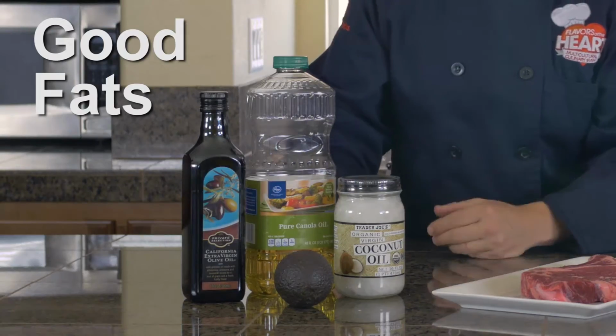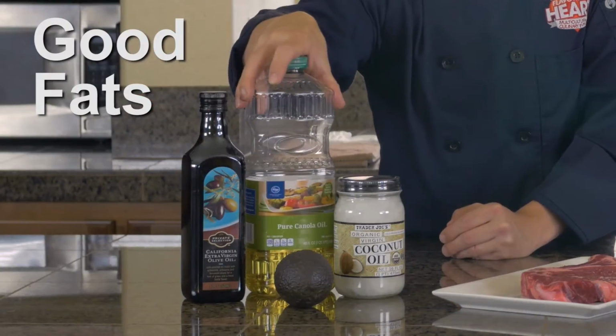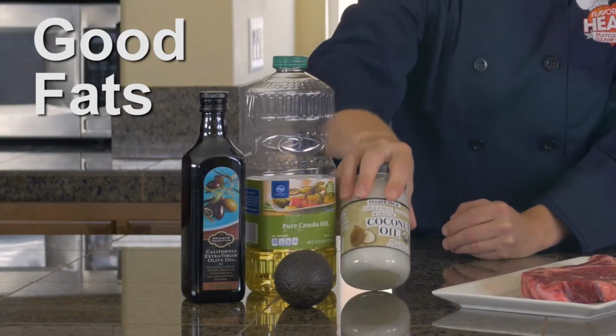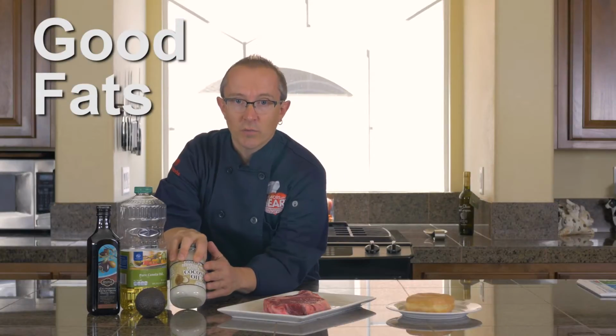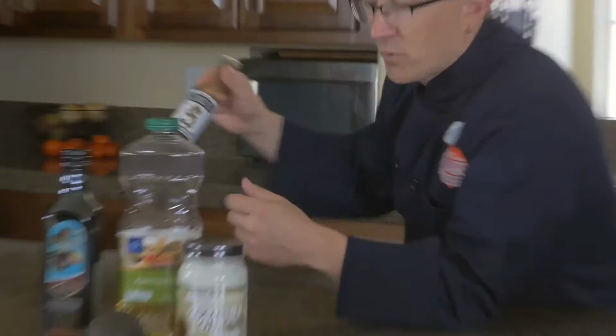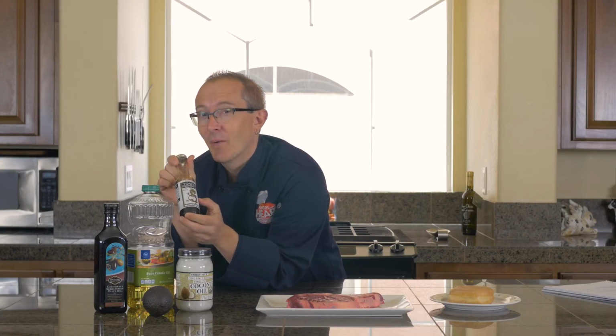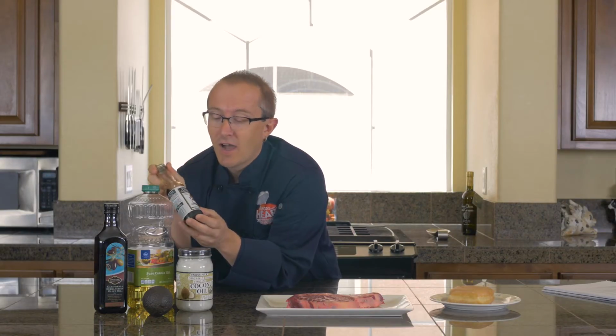Good fats come from sources like olive oil, avocado, canola oil, and now they've discovered that coconut oil is really good for you because the body goes through it very fast. It means it doesn't hold on to it for energy. But wait, there's another one. Sesame oil is also good for you. High in monounsaturated fats. Good for unclogging your arteries.